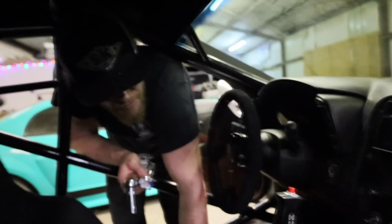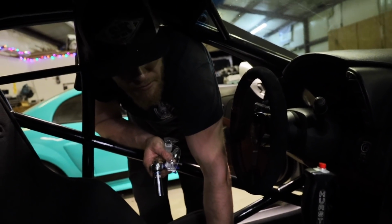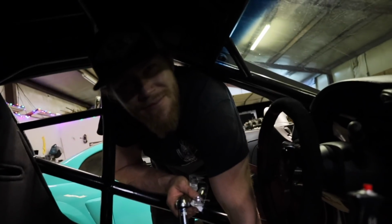I mean, you can only make a race car that's got a cage and everything else so perfect. Race car? What are you talking about? Street car, boy. Come on now.